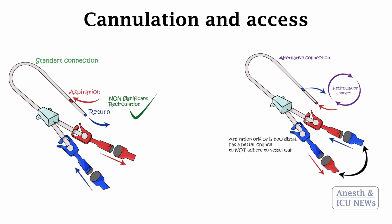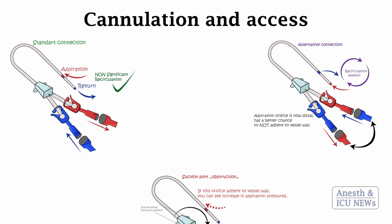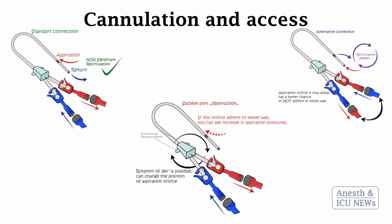Significant recirculation can occur if you connect these lumens reversely. This can sometimes be done on purpose, when the suctioning orifice lies directly against the vessel wall and simply does not aspirate blood. This can happen in a hypovolemic patient or with a bad position of the dialysis cannula. One of your options is to rotate your dialysis cannula, and if this doesn't help, you can try to switch the proximal and distal port to aspirate from the distal opening. This will be at the cost of more significant recirculation, so lesser efficiency of your renal replacement therapy.